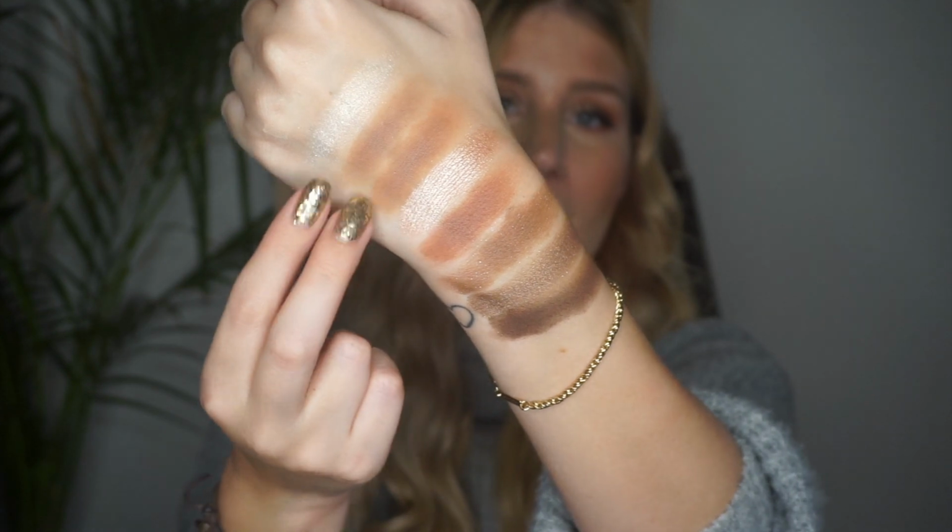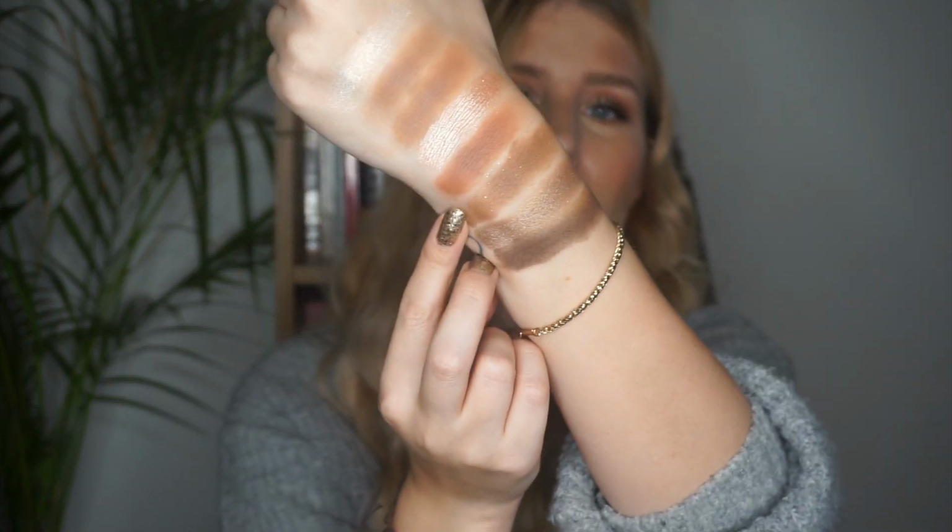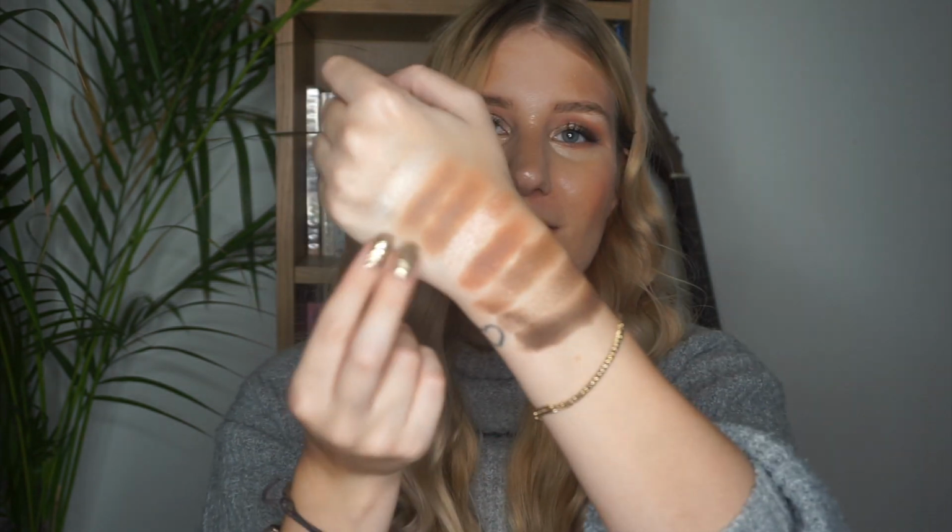I feel like both of these two are very similar. Even this dark brown with the glitter in it is very similar. It's just slightly deeper, as you can see. But if you take them with a very light hand, it actually comes across as very similar to these two transition shades.